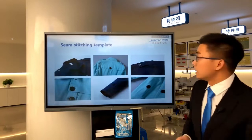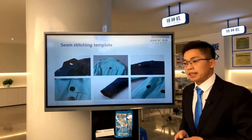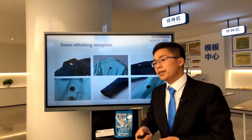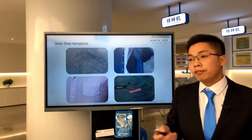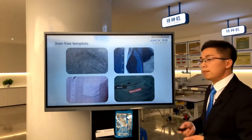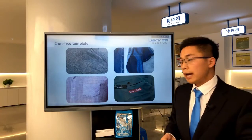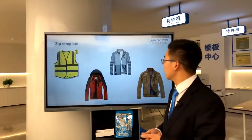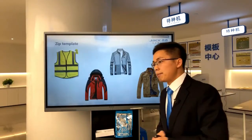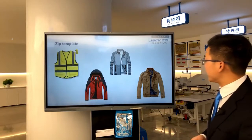And also for seam stitching templates, we can use our template machine. An iron-free template, this is majorly for some shirts. For the pocket attaching, and this bracket. This is about the zipper template, for outdoor jackets and casual jackets or different jackets.